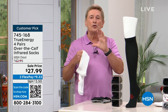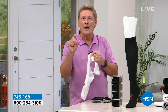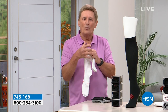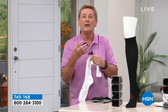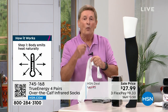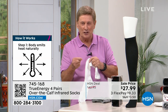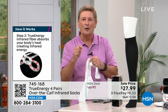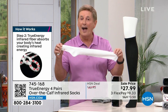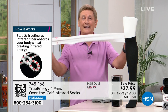Now, if you're wondering, how do these work? You might be wondering, wait a minute, the infrared is woven into the sock? Well, how's that activated? Well, we all give off heat. And when we give off that gentle warmth, that gentle heat, what that does is activate the nanoparticles in the infrared technology. And that's what starts the entire process. Once again, you don't have to worry about washing these socks and washing out the infrared because you'll never be able to do that. It's actually woven right into the sock.